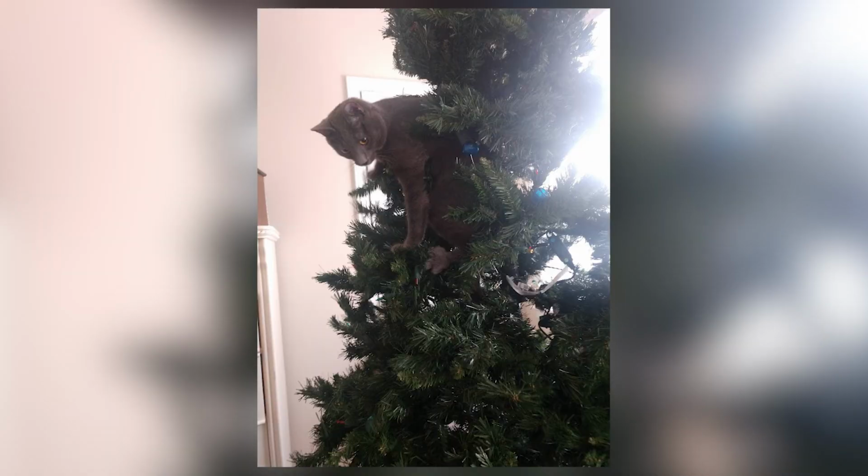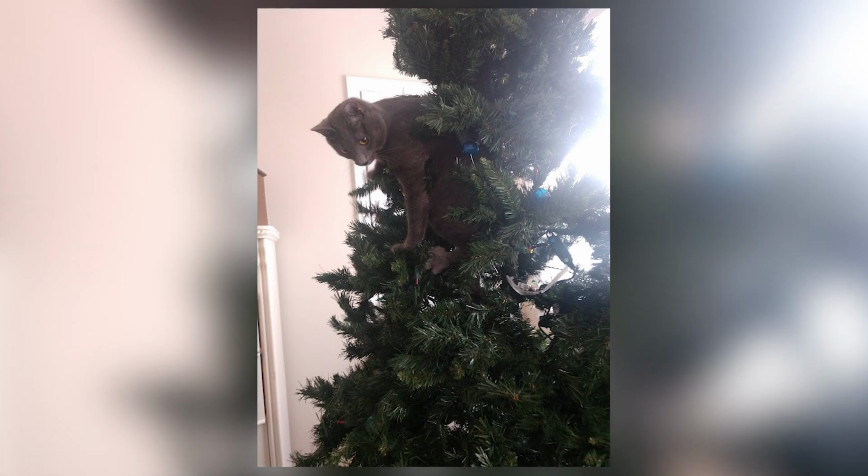It's also the only Christmas tree I get to enjoy because my cat will inevitably destroy anything even remotely resembling a Christmas tree if I put it up.